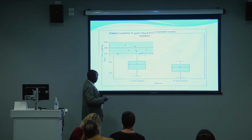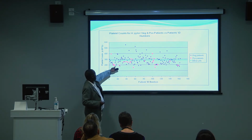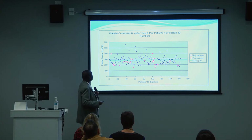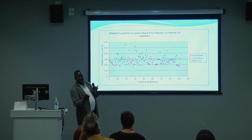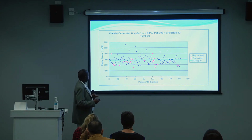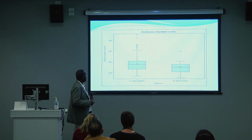And these were the platelet counts represented on the graph. Forgive me for the colors, let me say the blue ones represented the ones which were not infected, and the purple, or reddish or pink ones, those of the patients who were infected. As you see, all of them were normal, but the ones who were infected were closer to the minimum normal range. Whereas those from the non-infected people were random within the normal range, the other group was squeezed towards the lower normal limit.